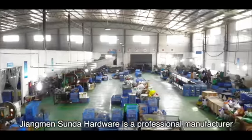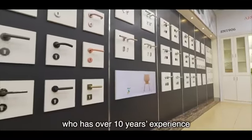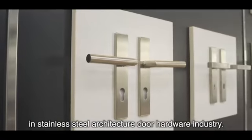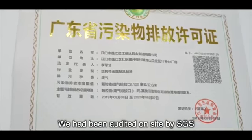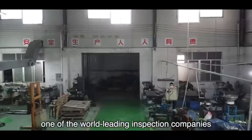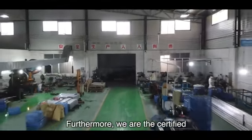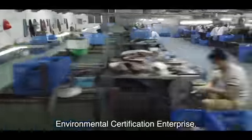Jiangmen Sunda Hardware is a professional manufacturer with over 10 years of experience in the stainless steel architectural door hardware industry. We've been audited on site by SGS, one of the world's leading inspection companies. Furthermore, we are a certified environmental certification enterprise.